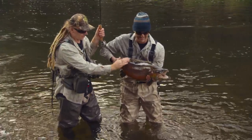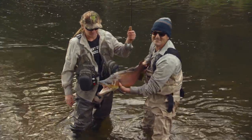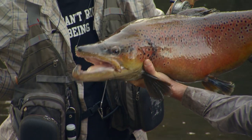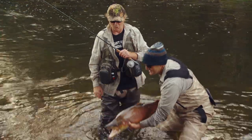I haven't touched him yet. There you go. You won't see this. He's been telling me I've been catching 10 pounders. He's not even worried about it. Look at that. Oh, let's get this fish back in the water.